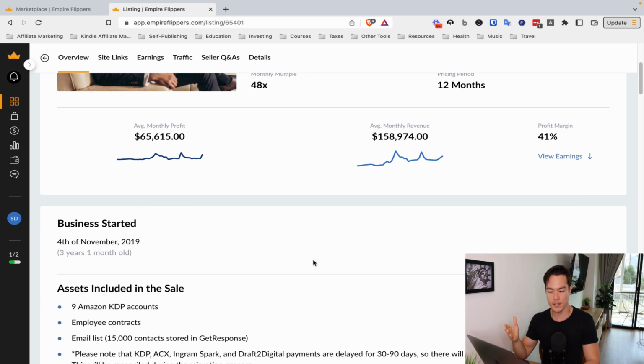But still, the fact that you can take home $65,000 every single month, regardless of how much you're spending in ads, you still have the profit. That's the main thing. And the fact that you can make $65K a month, that's pretty incredible.